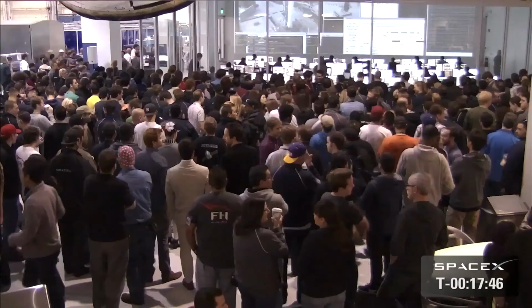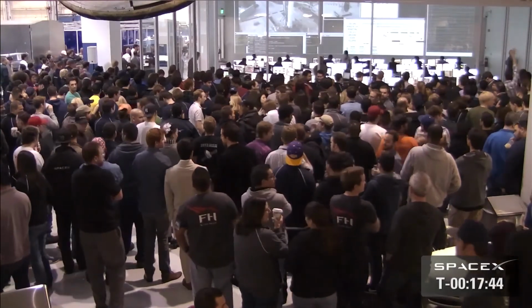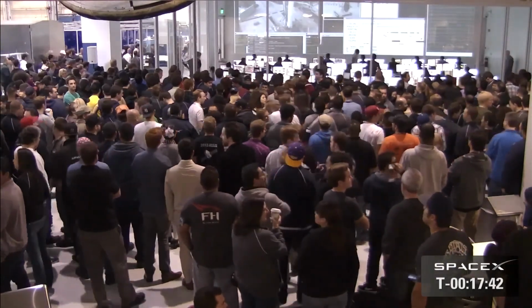Now we've held our final reviews, done our final checks, and the team is getting ready to launch Falcon 9 and fly Dragon. And speaking of that, we have a shot, I believe, coming up of our SpaceX team gathering outside of the Mission Control Center here in Hawthorne.